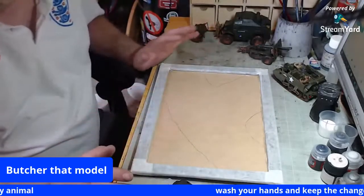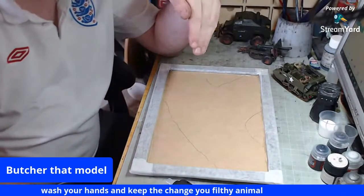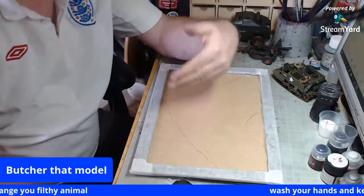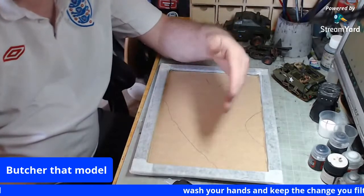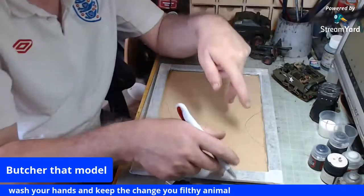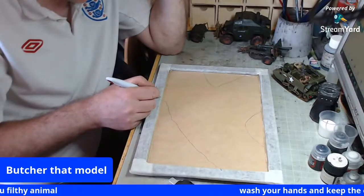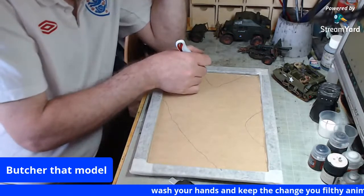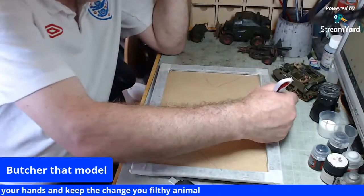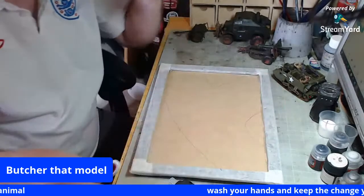So the board's on. The next thing I'm going to have to do is raise the surface up because I've got to construct a ditch. All right. So what I'm going to do, only on the masking tape anyway, is mark off where we want our bocage and raised bits to be on there.